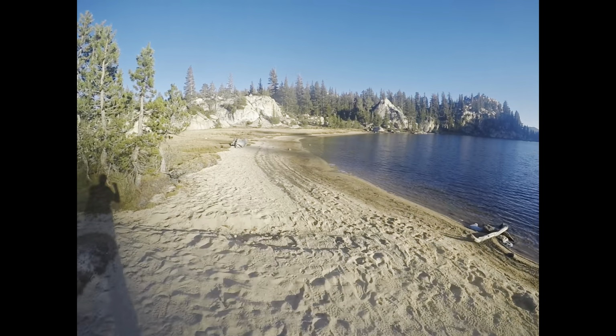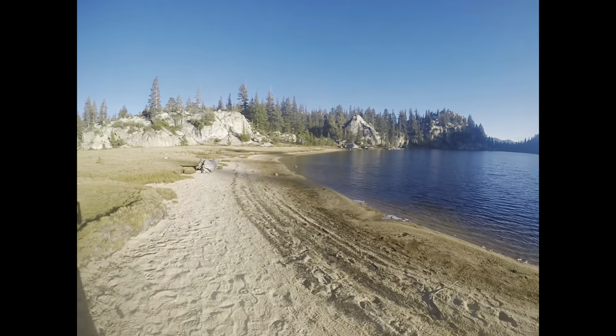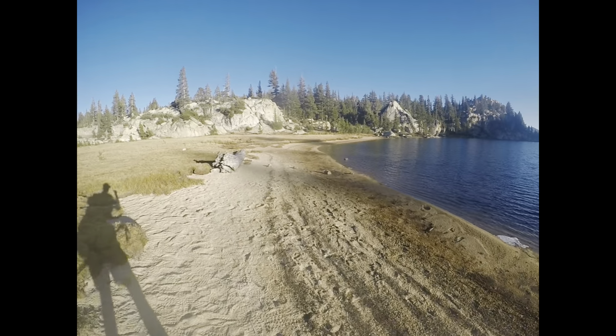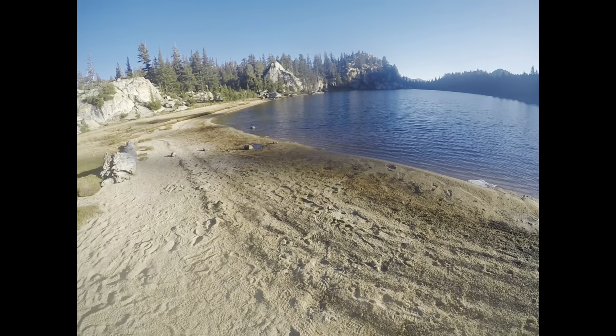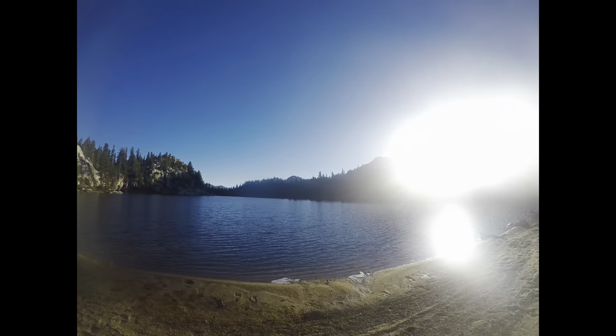Here you go, you've got your own Hilton Head, Assateague, Ocean City, right in the Sierras. If you could carry a 4-pound beach lawn chair up here, you could soak in some Alpine sunshine.